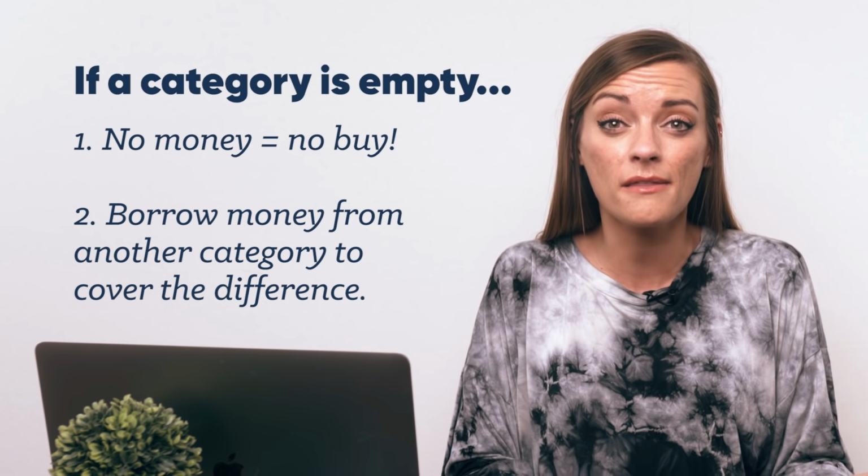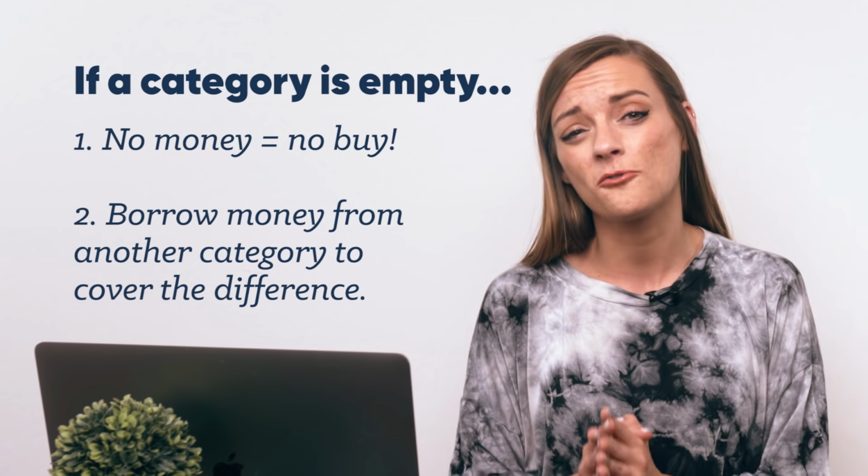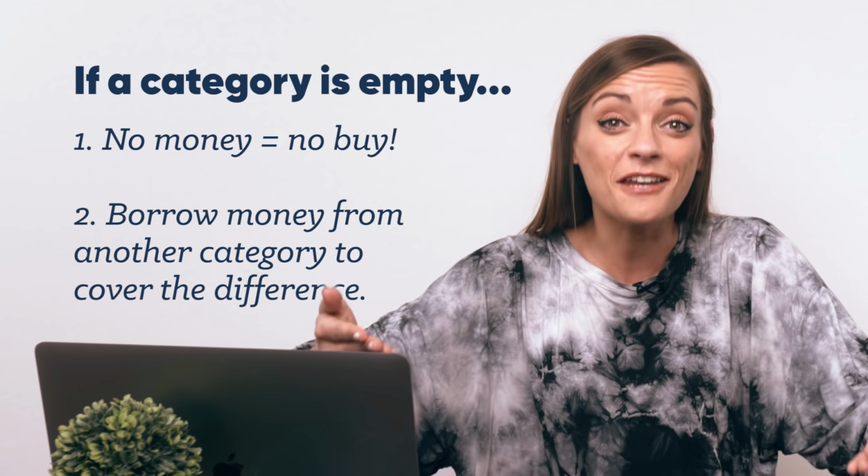that you won't need that month, and move it over to your home improvement category so you can buy that thing this month. Just know that you'll have less money to spend in the category you borrowed money from, but that's okay because you got your new shoe organizer and that's what you really wanted this month. Man, you know you've really reached adulthood when a shoe organizer is your number one.